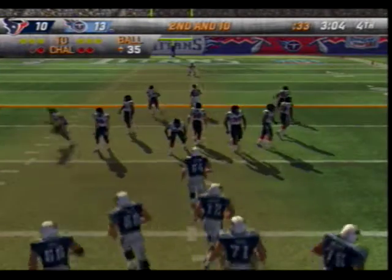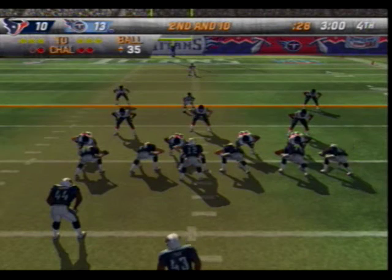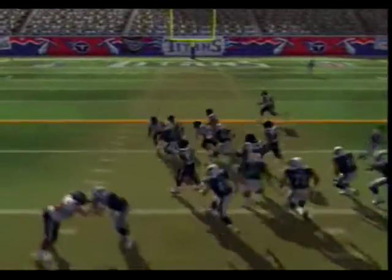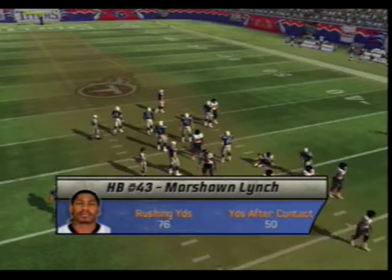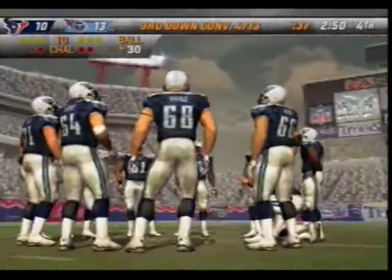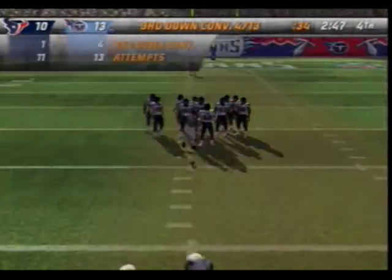So it's 2nd and 10. Ball on the 35-yard line. Let's go. The Texans line up in a 4-3. Looking upfield. Wilson is there on the stop at the 30. This guy always gives maximum effort on every play. It doesn't matter if you're asking him to run between the tackles or outside. He just takes the ball and refuses to be brought down by the tackle.